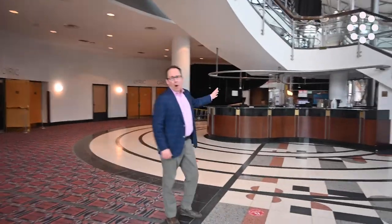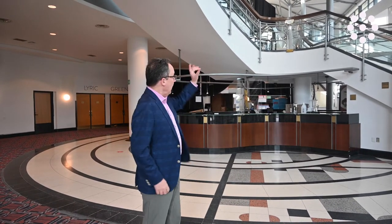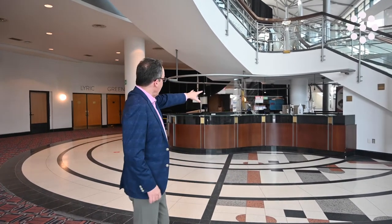You'll see behind me this bar. So the four main spaces in here: we've got the studio, next is Greenwind Theater, then Lyric Theater, and the recital hall down the way.